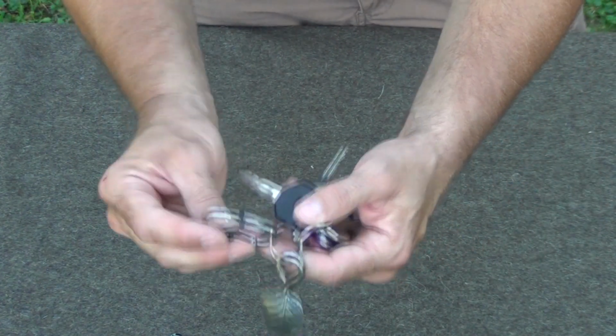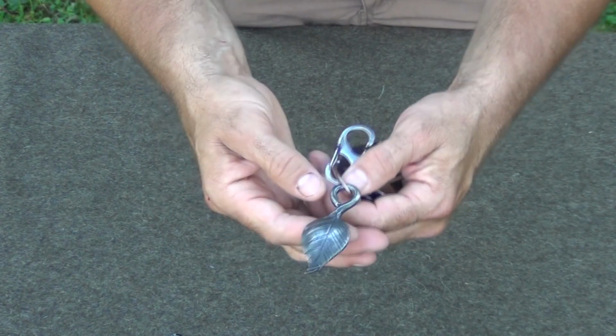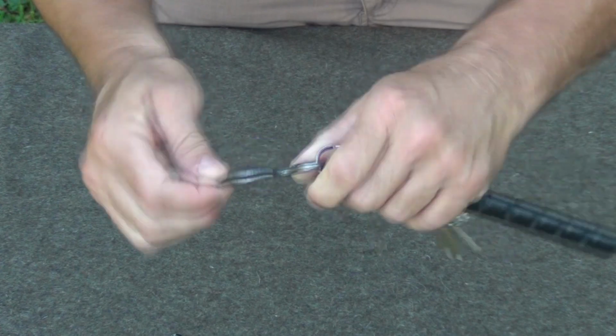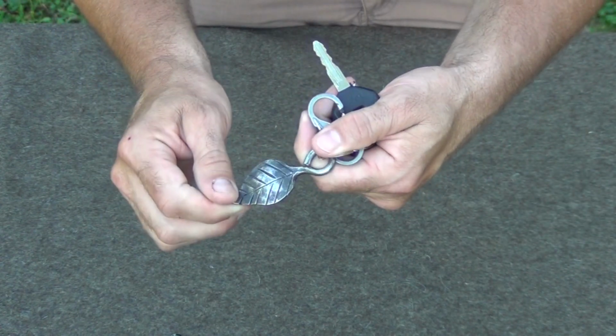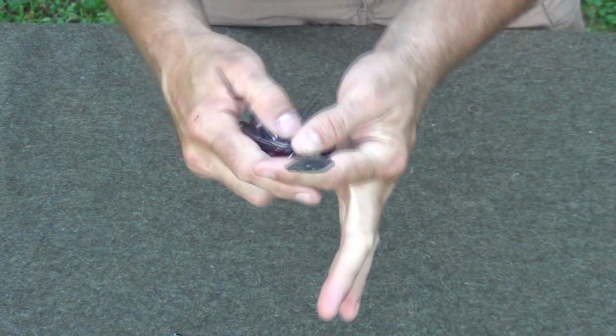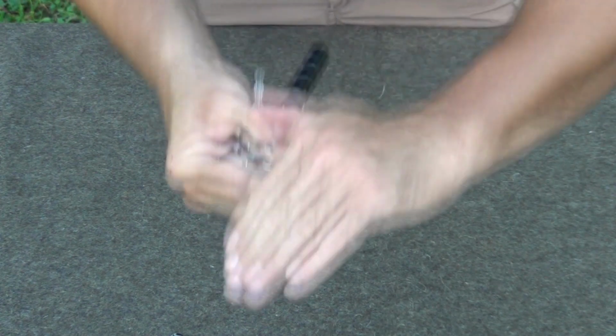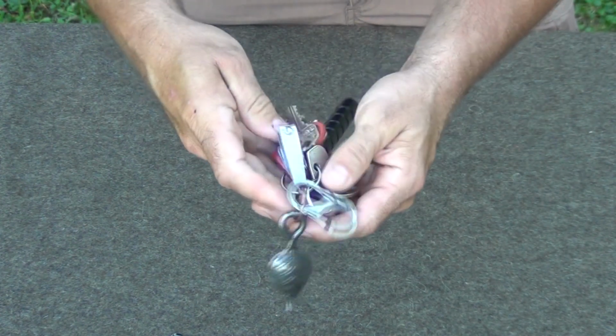Of course, the S-biner is very useful for a lot of things. This is a gift from a friend of mine, and it's got a bit of a concavity in here. It's just a little leaf made by a blacksmith. And you could use this if you needed to in your hand for a socket, for a bow drill set if necessary. Socket's always good to have with you.